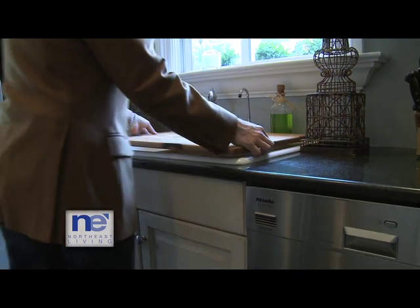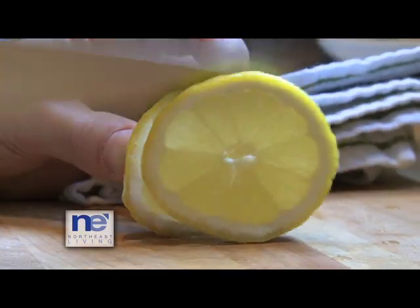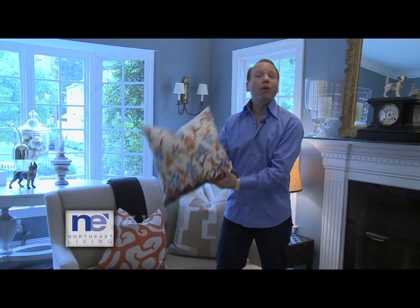A large cutting board over a sink can add much needed space in a pinch. This came from an off-price store. The important thing to remember when you're looking for great deals is that you don't sacrifice quality.